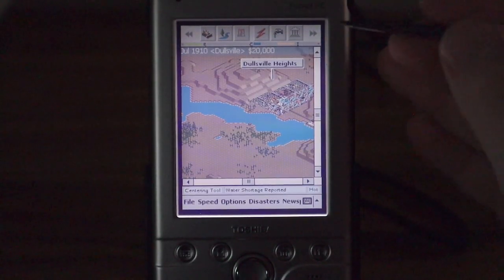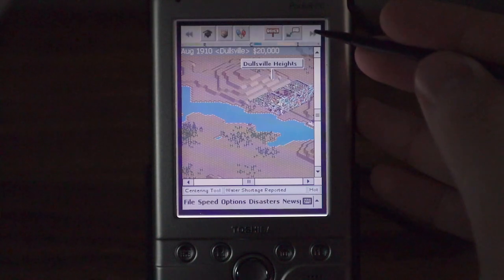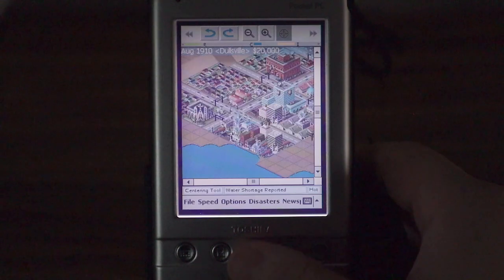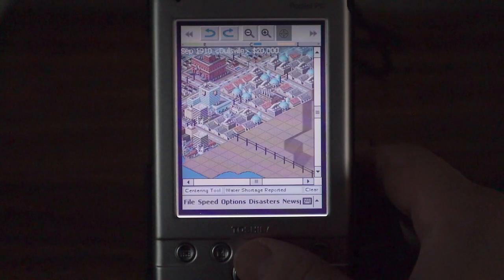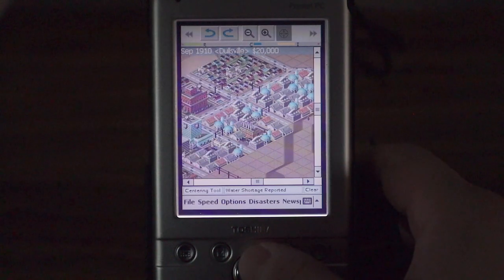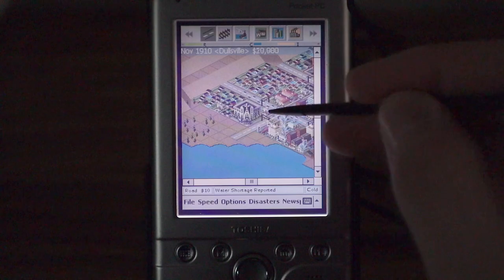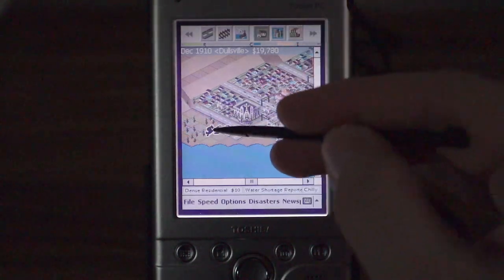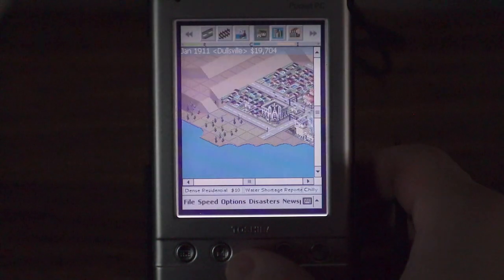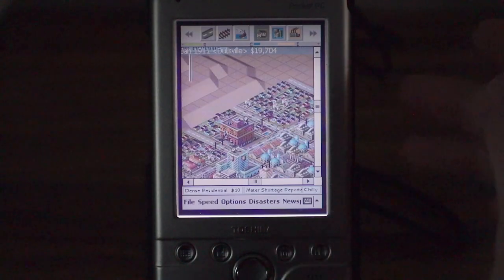As I got started, I realized I was struggling a bit with the controls for this game. I didn't really feel like spending a ton of time figuring them all out. Instead, I went with one of the preloaded cities, Dolesville Heights. Most of the controls are at the top of the screen, and the directional pad down here comes in handy for navigating the city. I quickly added some more roads and zoned some commercial areas right by the beach. Then, just for fun, I decided to wreak some havoc and randomly bulldoze some buildings.